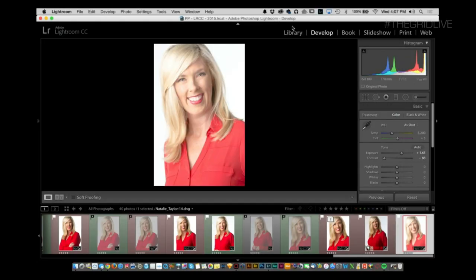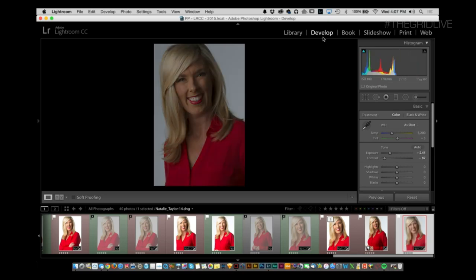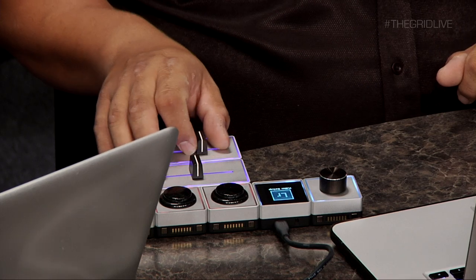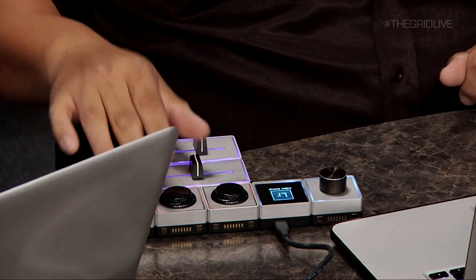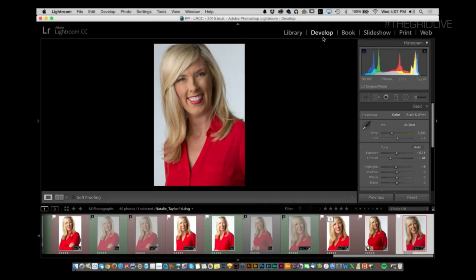Now watch this. I'm going to switch over here, move to the develop. Watch how fast this works. Look, no lag time. That's really responsive. So here, a little bit of contrast. I'm going to tweak this knob right here for highlights. If you press it down and turn it, it turns bigger. If not, it's just regular fine control. Press this, shadow control, a little bit of exposure, a little bit of highlights. You're off to the races.